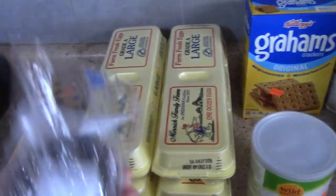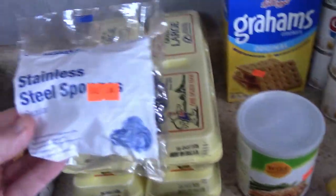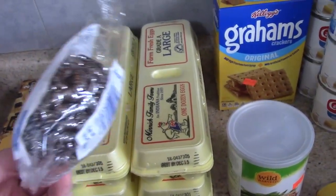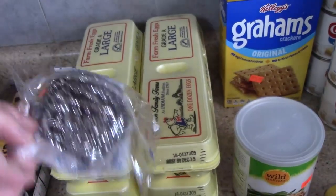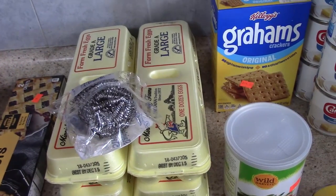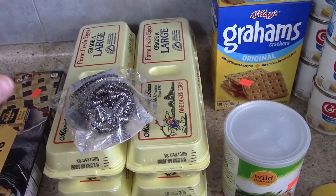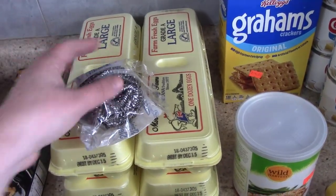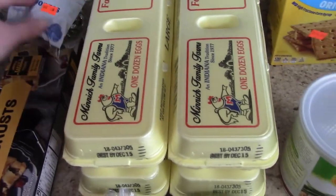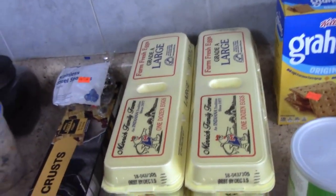I picked up another steel scrubber. I like to use these on my cast iron. Ours is pretty shredded. I'm honestly just going to put this in a moving box that has basically everything we need when we're getting into a house, stuff on a day-to-day basis. I don't know if that's coming out very well. But yeah, so that's going to go in there. I saw that and I was like, oh yeah, I want to grab one of those.